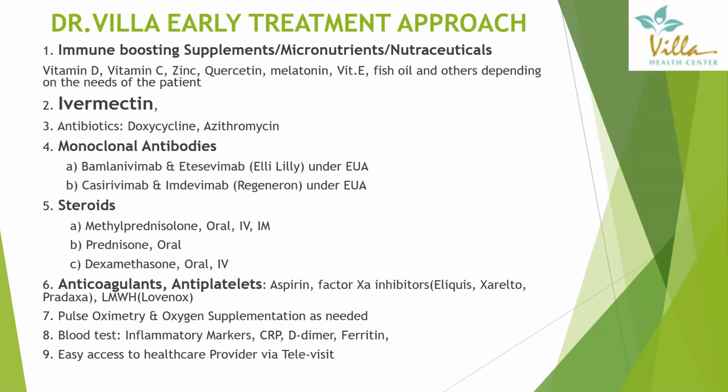Actually, right now, since I haven't been seeing a lot of the older people getting COVID, I have a lot in my office. I wish I could give you some. And the indication for monoclonal antibodies, again, you have to be 55 and above with comorbidity, or any age, as long as you have a comorbid condition.